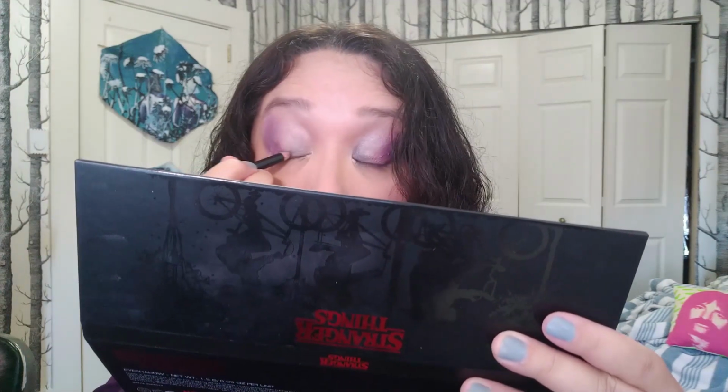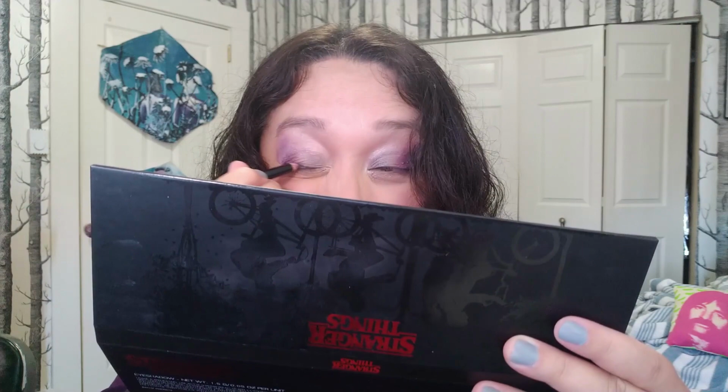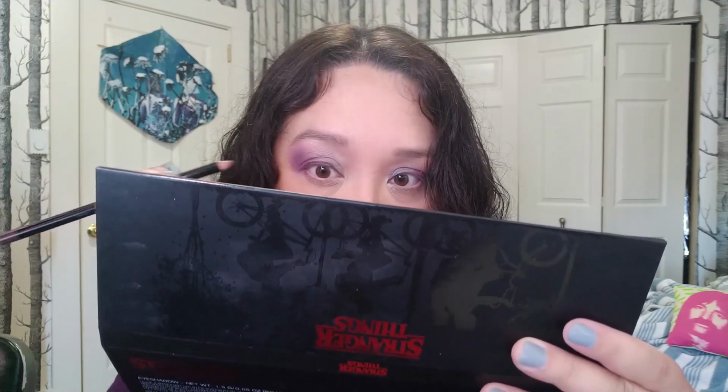I'm going to put on some eyeliner and mascara real quick. I just want to do a real simple eyeliner with this. I don't know, brown's the way to go. I might go over with black in a minute. No, that's okay.